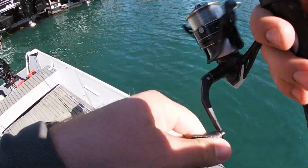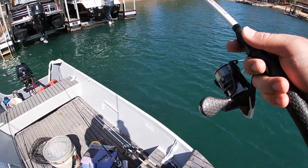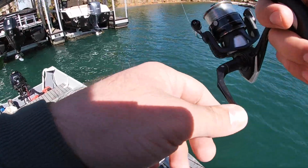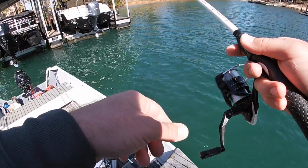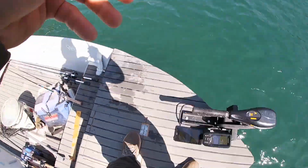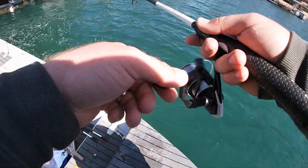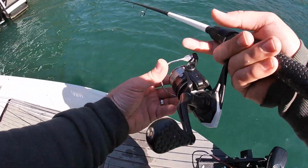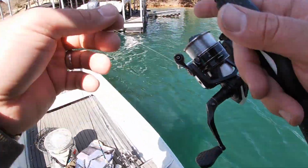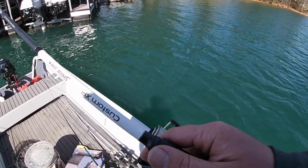And I'm getting hammered. Fishing the windblown cove. The water temperature is 58 degrees. And we're having fun right now. Caught 6 in the past 30 minutes. There ain't nobody over here.